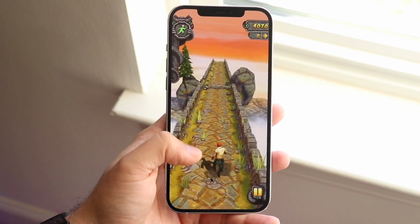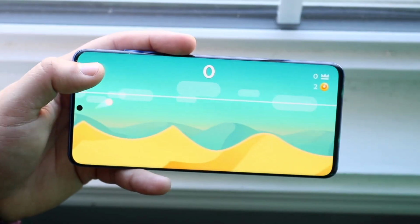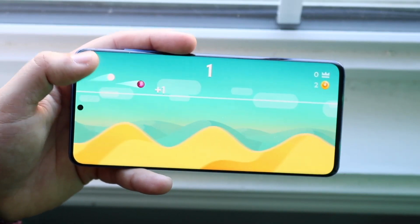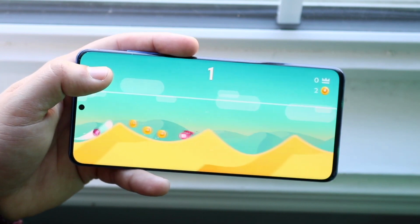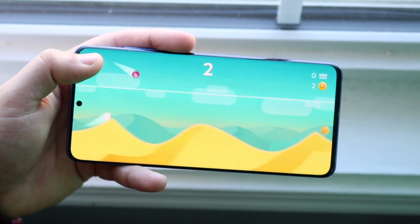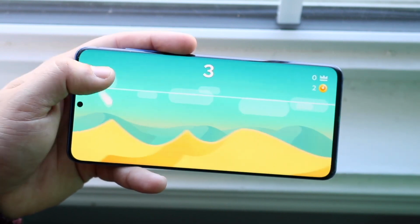And what I can tell you is with the Galaxy S20 Plus, I feel like this phone's performance is extremely good. You know what I mean? Like, it'll definitely take you from point A to point B, as I always say, and it'll even take you to point Z. I mean, this phone's capability is extremely strong.